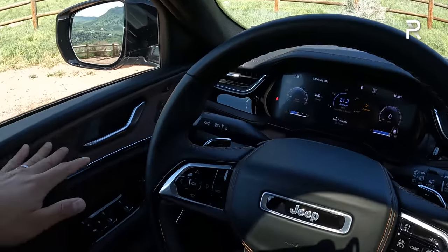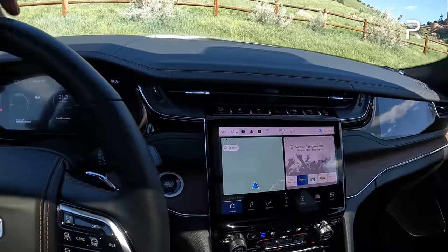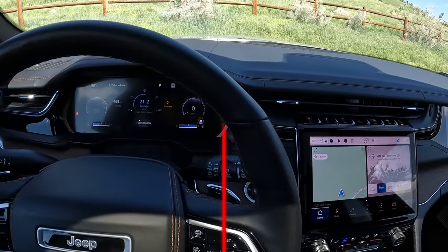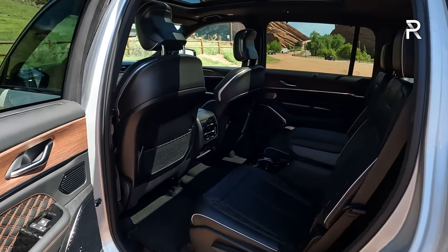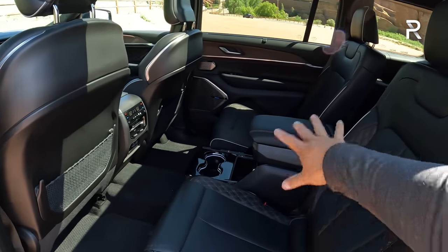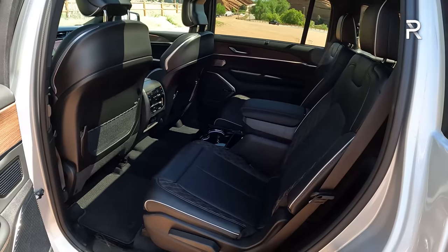I also like some of the authentic materials in here, but until Jeep really upgrades the software in this, some competitors to me offer a slightly better infotainment system. Moving into the second row, you can see my tester has the captain's chairs, which means you only have seating for up to six. For $750, Jeep will delete this and give you a bench, even in this trim, so you can kind of get a seven passenger configuration.